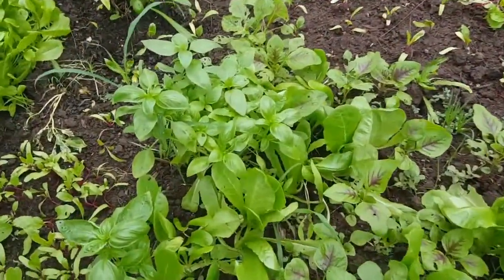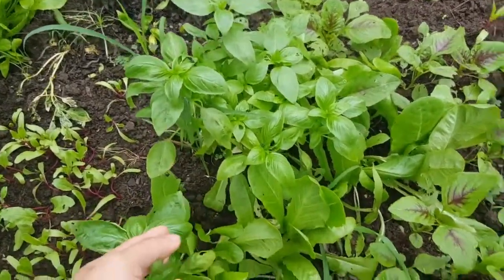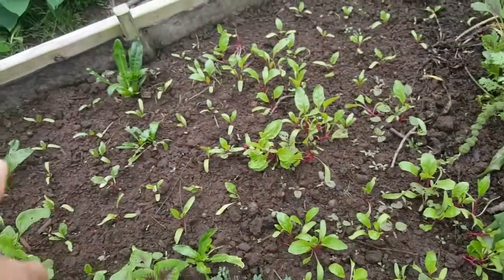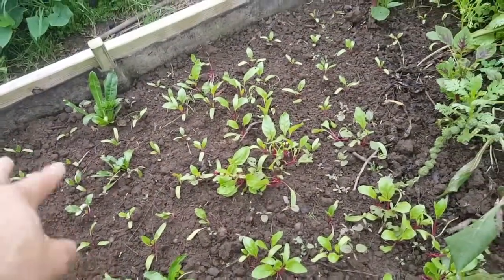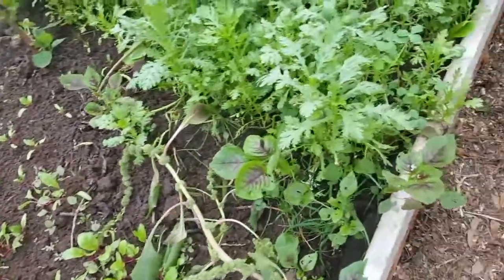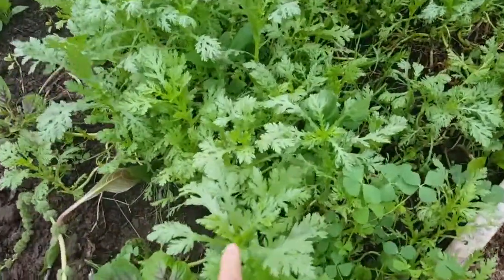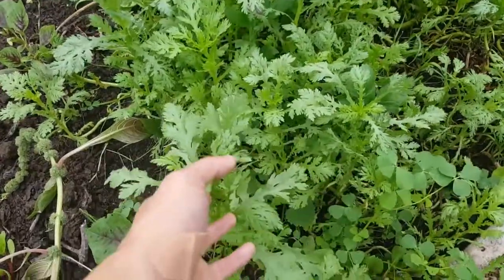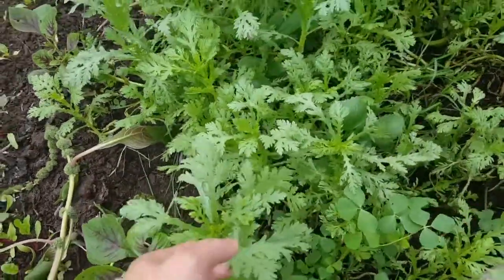Anyway, right here we got some basil, Italian basil, some more lettuce, beets that I just put in the ground. I grew them from seeds about 3 weeks ago. I'm not sure what the name of this is, but we actually use this to cook as a soup or a salad. Alright.